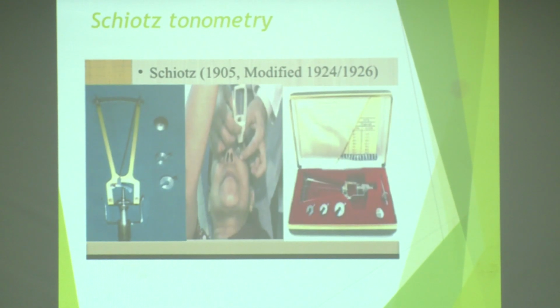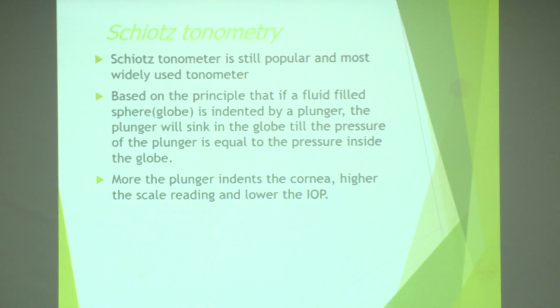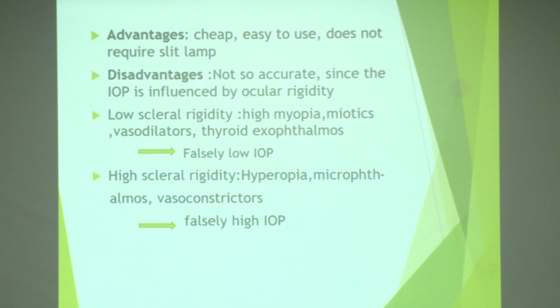This is Schiøtz tonometry. We all know it is based on the principle that if a fluid-filled sphere is indented by a plunger, the plunger will sink into the globe till the pressure of the plunger is equal to the pressure inside the globe. This is all about the principle. The advantages are that it is cheap, easy to use, and does not require a slit lamp.